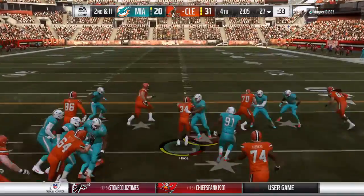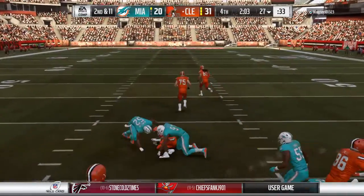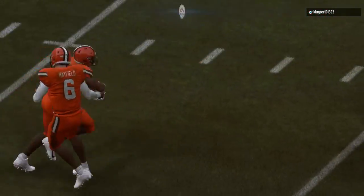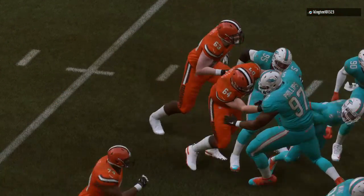Now Carlos Hyde in the game. And he's taken down, but able to slip across the 35. That's good for a Cleveland first down, an 11-yard pickup.